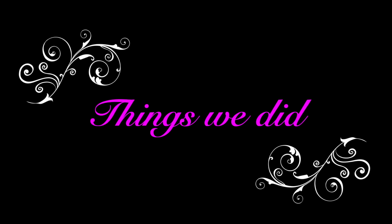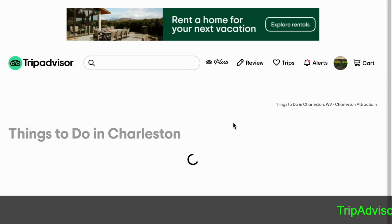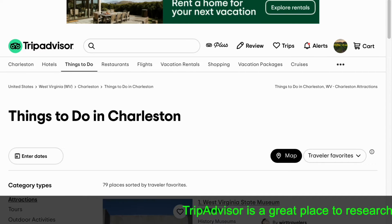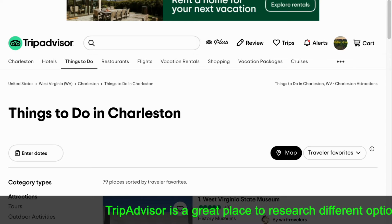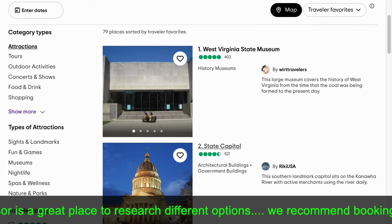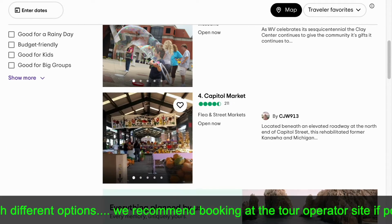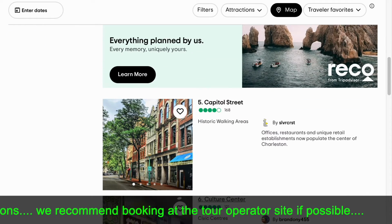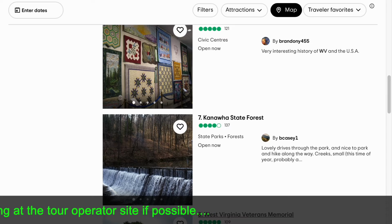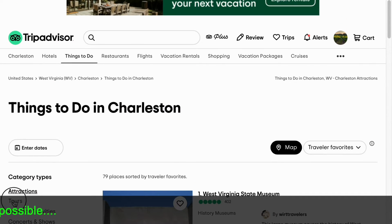Well, we checked out the things to do in Charleston again with TripAdvisor, looking for a hop-on, hop-off tour, which we didn't find. But we did find some city tours. And as you can see, there's a lot to see and do in Charleston.